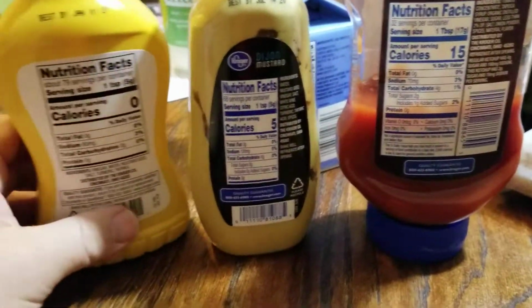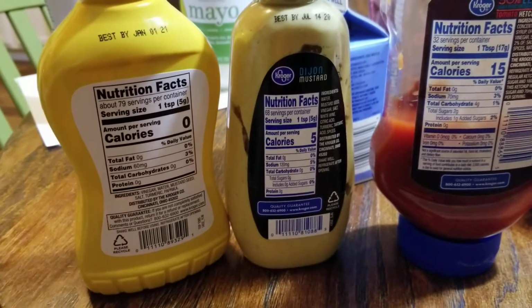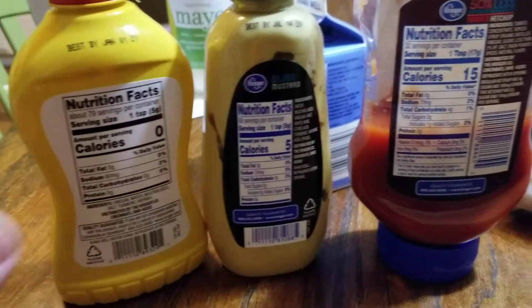Today we're going to talk about some condiments. People like to put condiments on their food. Some of the stuff actually is acceptable for the 5 ingredient challenge. Let's start with something that is acceptable. This is just regular mustard.